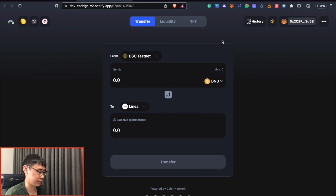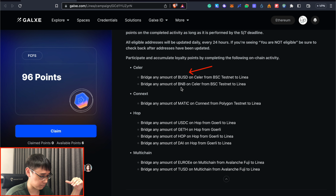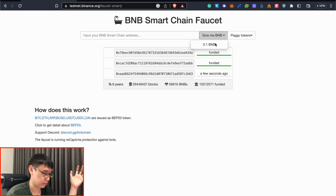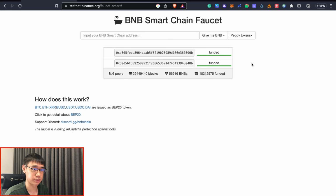The first bridge that we'll be interacting with is Celer Bridge, and our task is to bridge funds from the BNB Smart Chain testnet over to Linea. There are 2 different tokens that we need to bridge over, which are BUSD and BNB. If you do not have any testnet BNB yet, you can go to this faucet that will give you 0.1 BNB every 24 hours, and this can be used on the Celer Bridge.